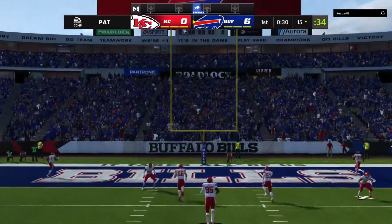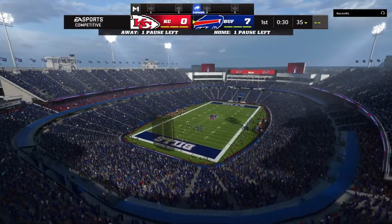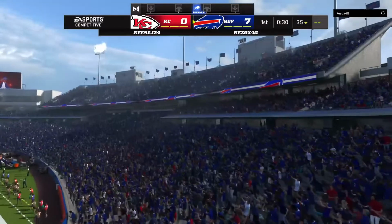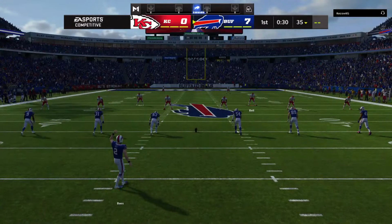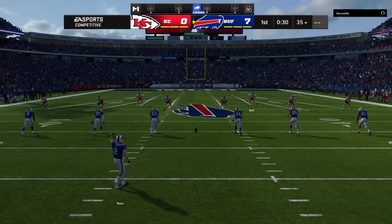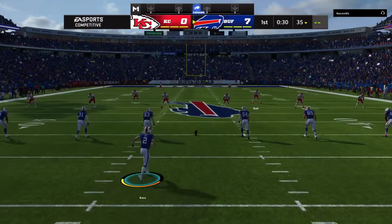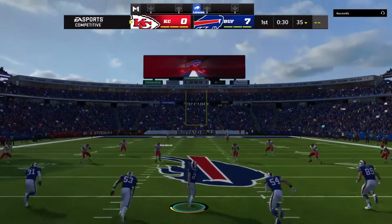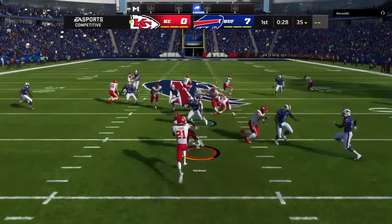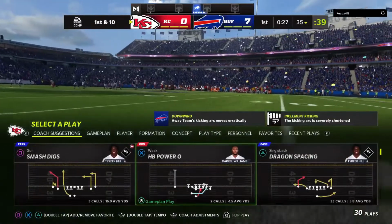Score on the opening drive. Extra point by Bass, up and good. And that makes the score 7-0. After the touchdown, Bass to kick it away. It's a short kick taken out beyond the 20. And they'll be set up pretty nicely here as they have it up to the 35-yard line.